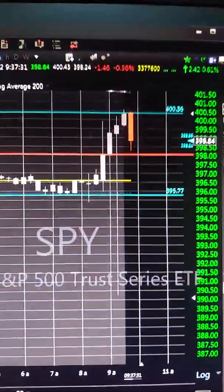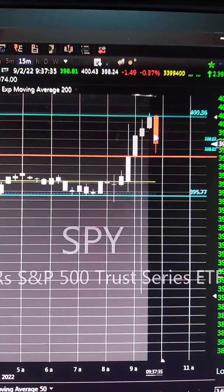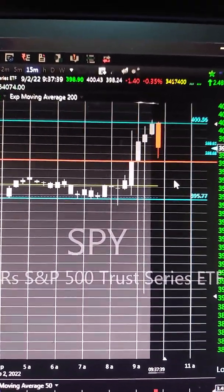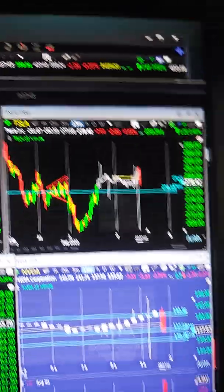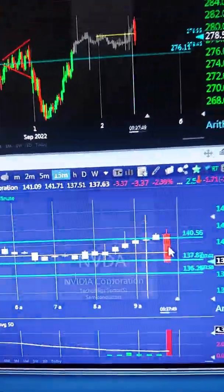I just wanted to show you the open, no problem here with this. I'm just going to look for stocks that kind of have a red to green move. But if we don't get that and we fail, we could be heading down to the bottom of this range to start the day. So I'll start looking at all the stocks out there. I'm just looking at Meta. It's selling off big. Nvidia selling off big.